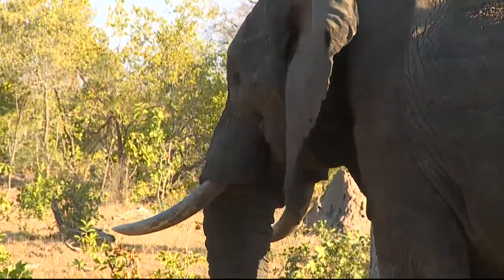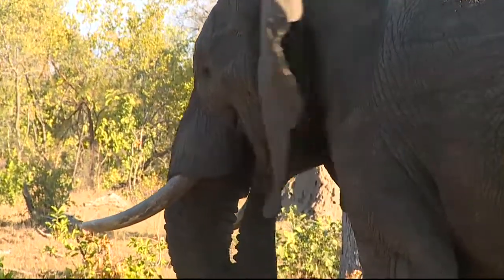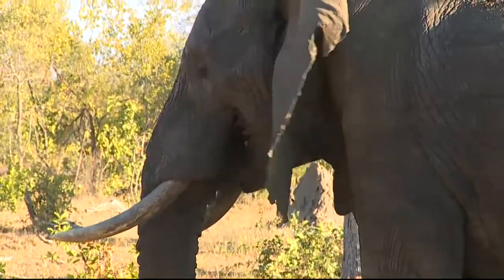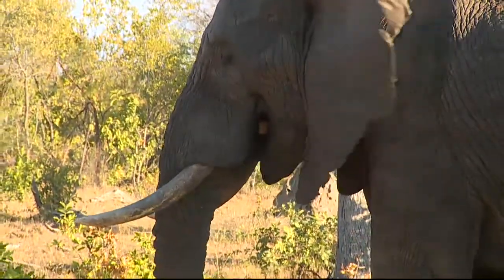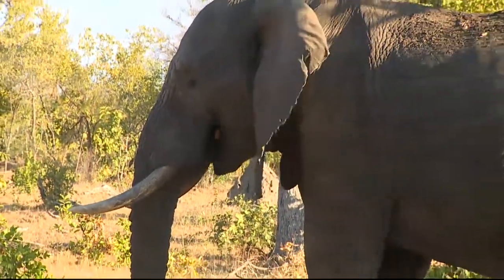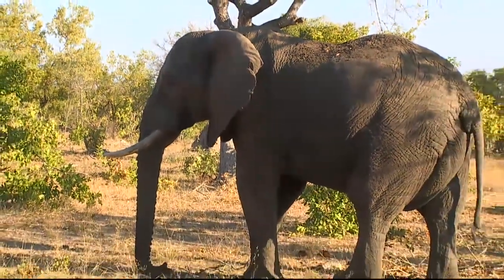So the big bulls are normally by themselves, so the males, unless they're looking for girlfriends, stay by themselves. The mommies and babies all live in breeding herds, and you normally find the big bulls like this either by themselves or in a group of 2 or 3.